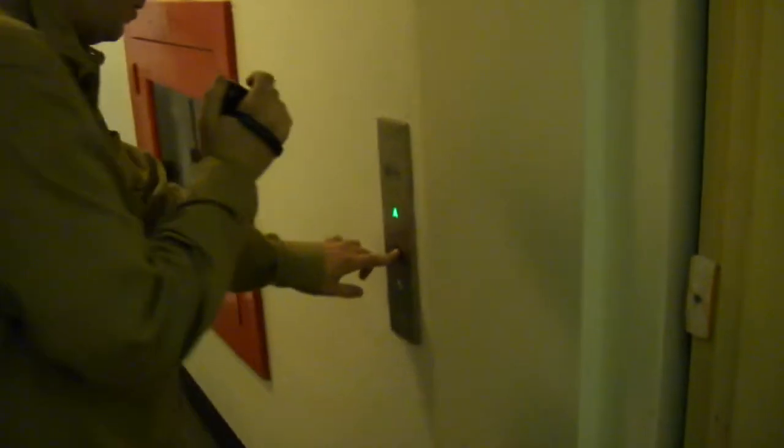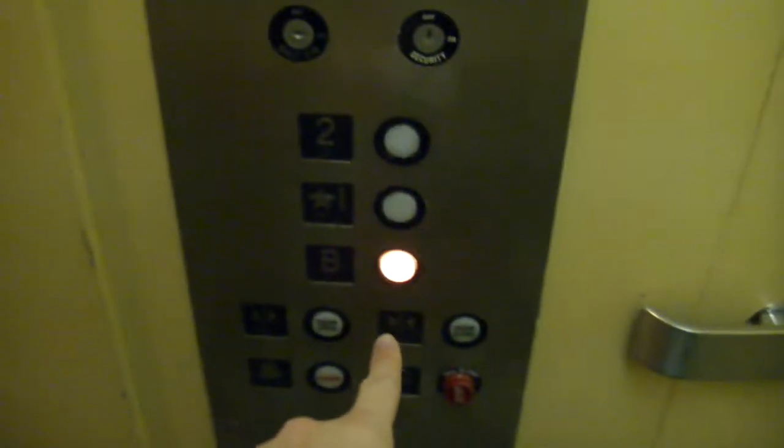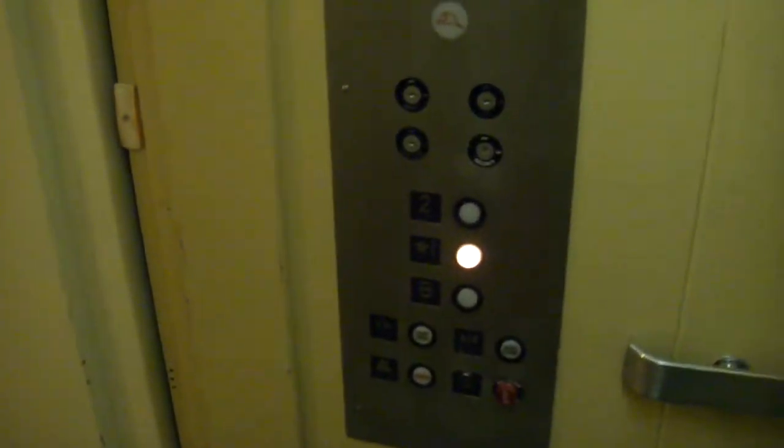Looks like we got the strongest fan I've seen. You can hear it in the microphone of the camera. It's a tiny cab, though. Oh, look. Original call button with a green arrow. Press that. Oh, look at that. You press that, it lights this up. We're going to go up to the second floor and look at the call button up there, but first. Door close does not work.